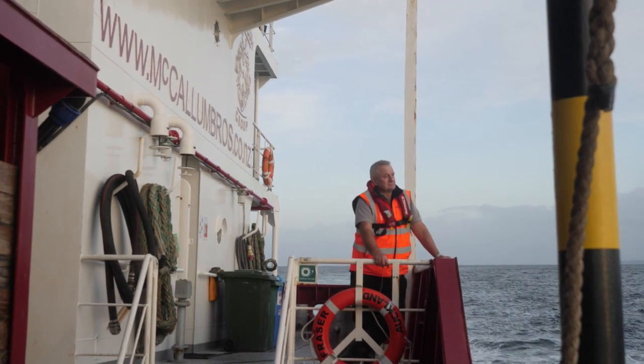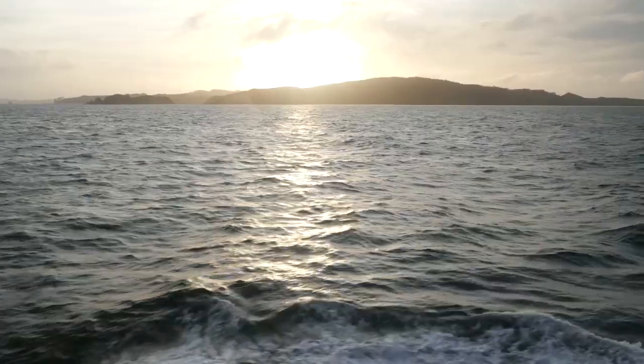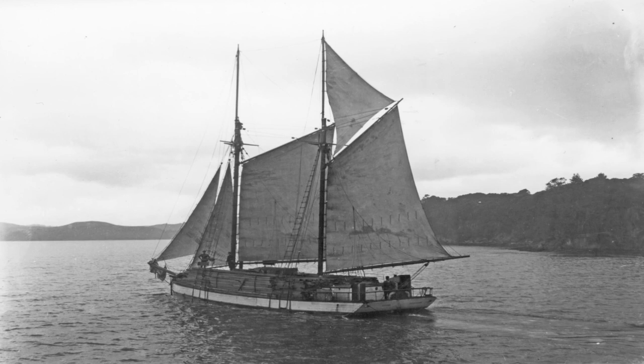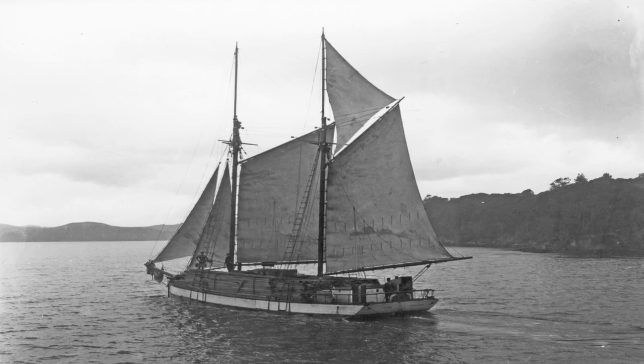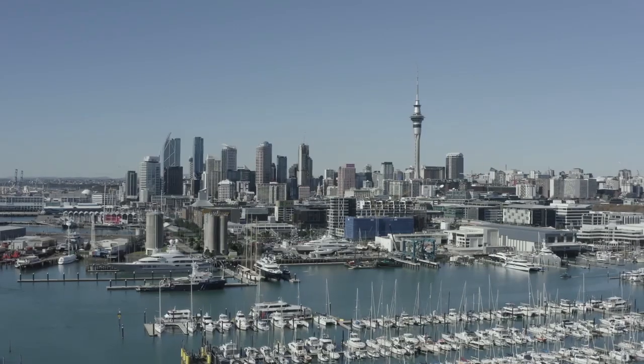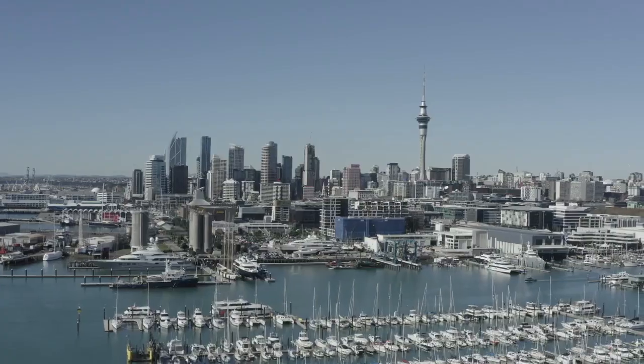McCallum Brothers and the Hauraki Gulf have a long and rich association. The family-run business has been working along the coast for more than 150 years. And for the past 80, they've extracted sand to produce concrete for some of Auckland's most critical projects. It's work we all need them to continue.